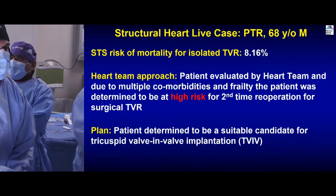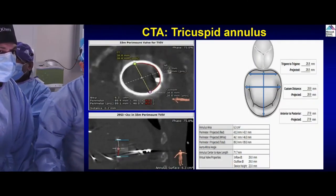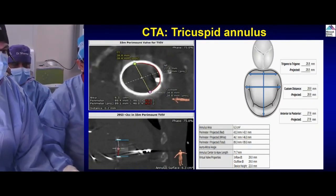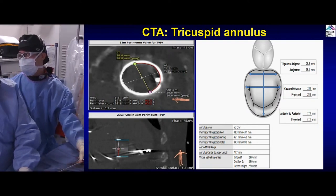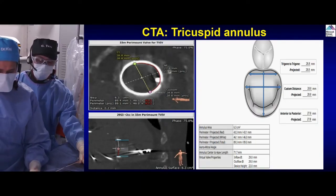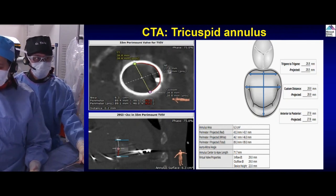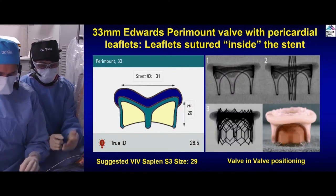This patient is high risk, as we said, and a suitable candidate for tricuspid valve-in-valve implantation. Now, Gilbert, do you want to comment on the CTA with this kind of valve situation? The patient had advanced CKD, so we didn't do contrast, but because this is a bioprosthetic valve that has a good signature, we can measure the internal diameter, and with the valve-in-valve app, you can see it's going to be a 29 valve. Because it's a 33 Perimount, we're going to go plus 2 cc, so 29 plus 2 cc, and this is where it fits in.